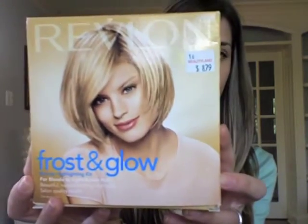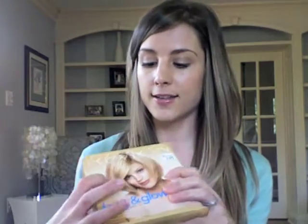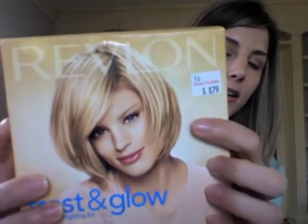But I decided to try out a highlighting kit, and the one I picked up was the Revlon Frost & Glow Blonde. And now, as you can see in the picture, I feel like this is pretty much what they were doing to me at a hair salon. You can see it's a very blonde look, and you can see the streaks of blonde hair, and I don't like that. However, I was more concerned with the type of blonde, and when I was researching, they said to use this kit for people who have dark blonde or light brown hair, and that's me. And then they have another kit for darker hair, so it's like a medium kit, whatever.